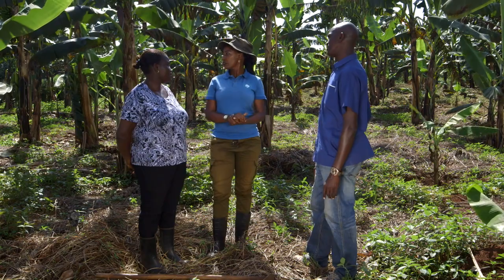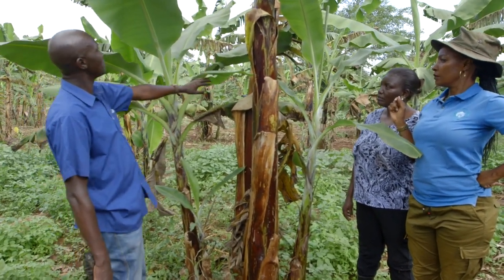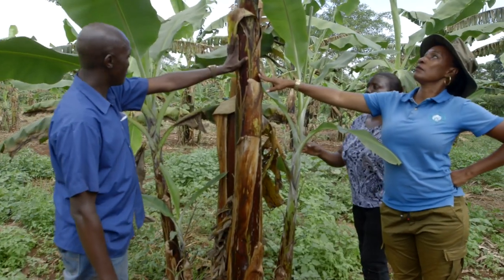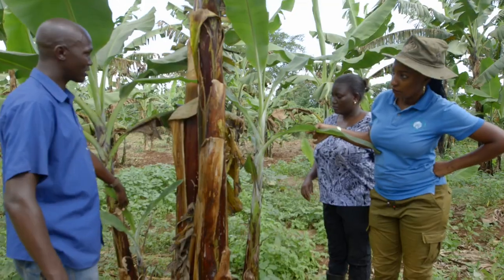When you're taking out the suckers, do they have a particular length or height, like how tall are they supposed to be? I rarely follow the size. What I always follow is the plant population where I'm getting the sucker. There are three stages of suckers. This is the mother plant. Now this is the follower, and this is the maiden sucker, and this one also is a maiden sucker. This one and that one, those are the solid suckers.